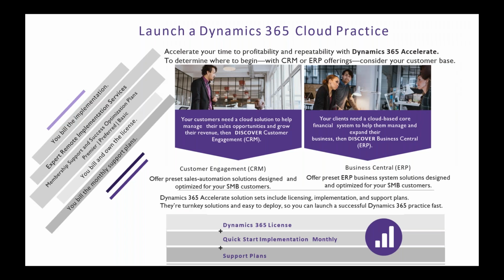Once you launch a Dynamics 365 cloud practice or start selling Dynamics as a service, a few things I would like to bring to your attention: you build the implementation, and you own all your licenses. You receive expert implementation services through our ESPs that you can deliver. You receive premier support as a service from our PSFP service. You bill and you own the license with your customer, and you bill the monthly support plans also. So as I mentioned, you own everything.